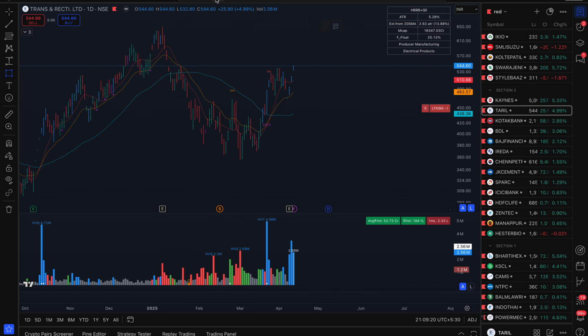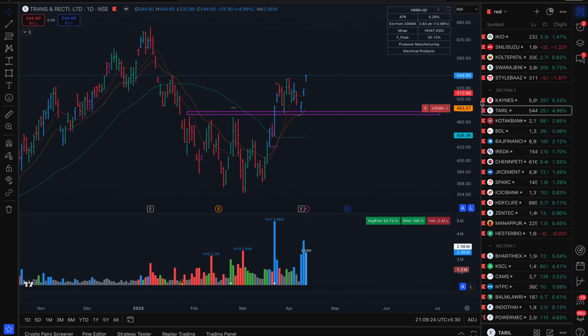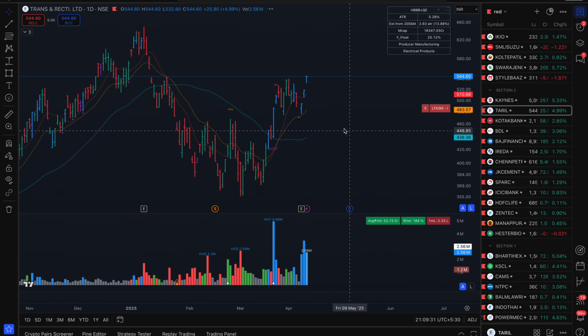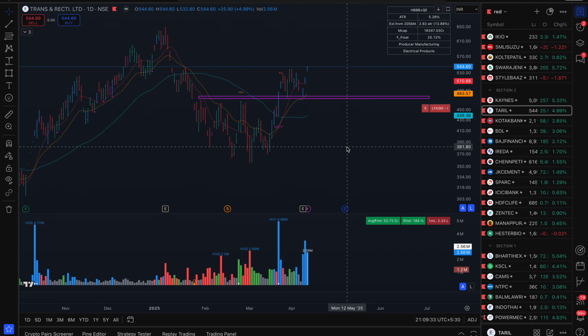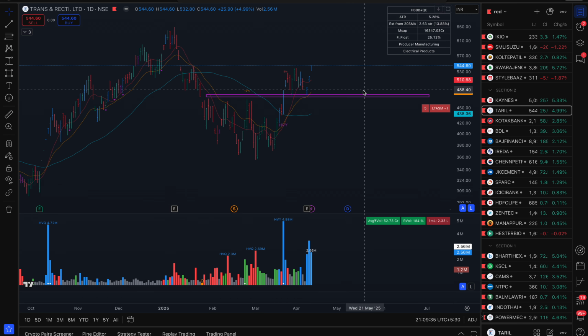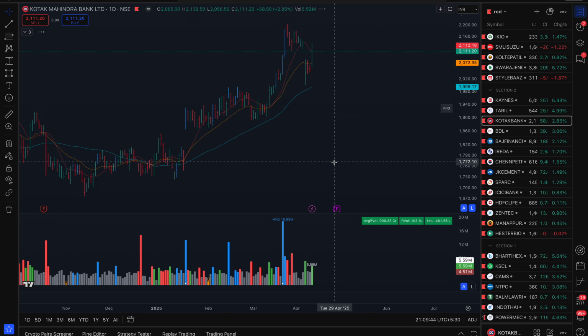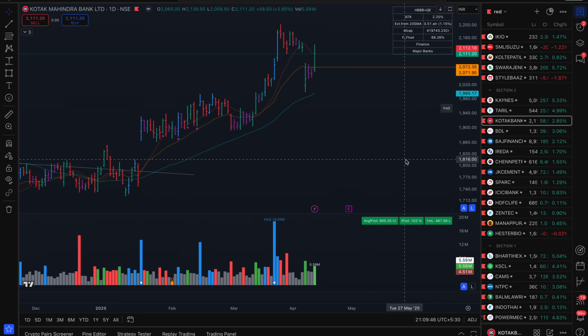You can see how Kaynes could be somewhere here, just breaking out of this base, whereas Tarril is slightly ahead. I'm just drawing comparisons from the setup point of view, not business per se, although both are businesses with a huge amount of tailwinds. I like banks, and big banks right now are leading.